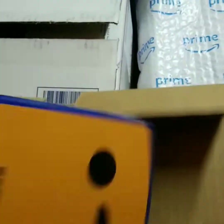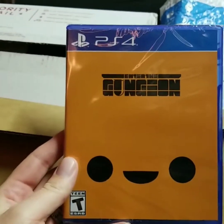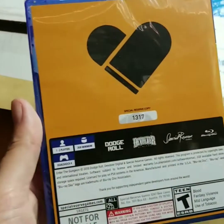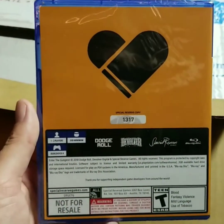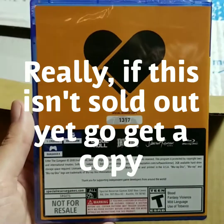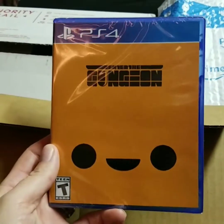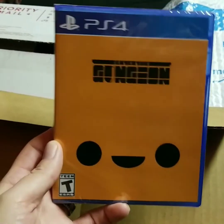But this is what it was all about. This will not remain sealed. This is Enter the Gungeon. So it is a bullet hell, shoot 'em up, dungeon crawler, roguelike sort of game from what I understand. So it's pretty cool. I did not go for the option to get the super mega edition with the expensive book. I don't have any need for that. But this game looks so cool.